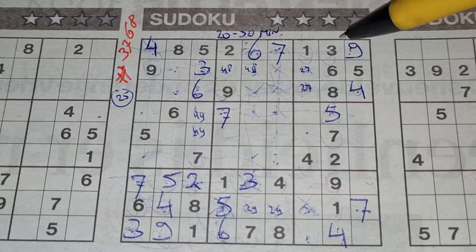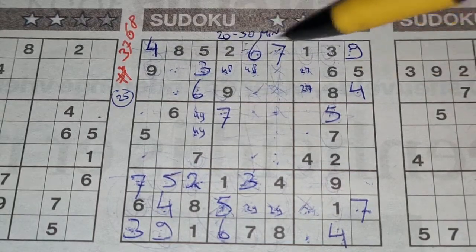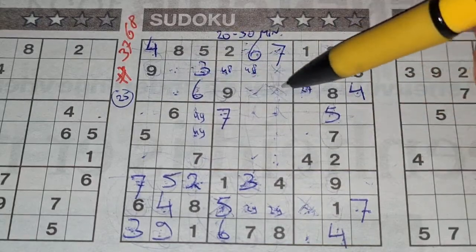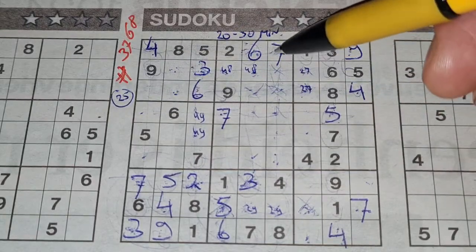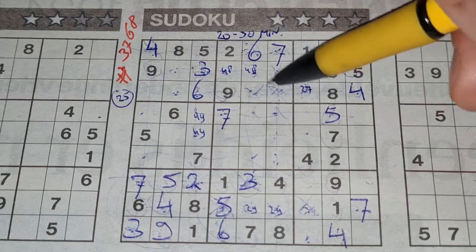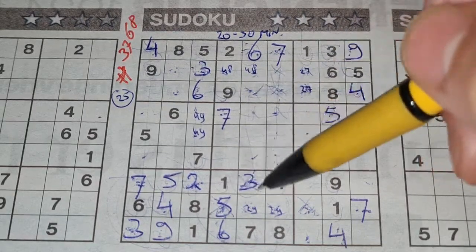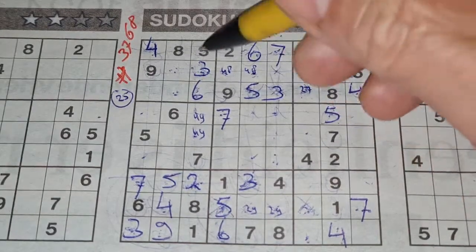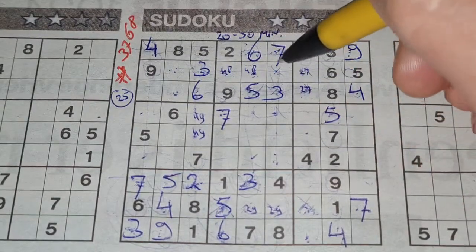And now we have a pair, 3 and a 5 in this row, 3 and a 5 in the second row. So in the third row, the only two places left for the 3 and a 5 goes in those two boxes as a pair, 3 and a 5. We see a 3, no 3 there. 3 should be here, and a 5 goes there. One box left in this big square for the number 1.